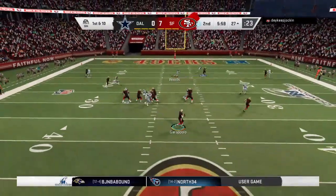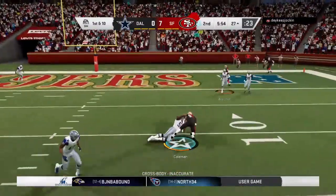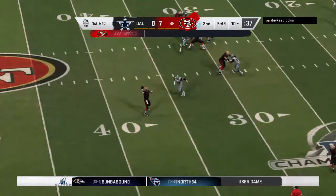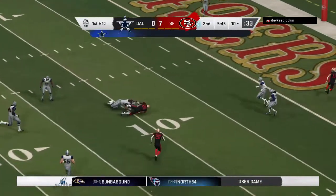Garoppolo now, 1st down throw. Flush to his right. That's caught. It's Coleman. And he takes it down to the 10-yard line. That one good for 17 yards, and now they've got it 1st and goal.